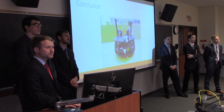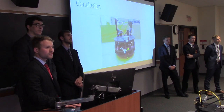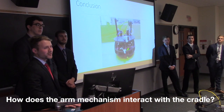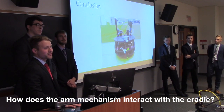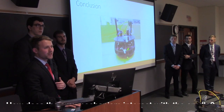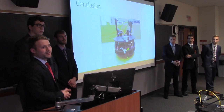I have one more question about the arm mechanism. Were you able to test that on the cradle, and how well does it lift the cradle up above the robot? So the arms are built, but they're not yet functional, mostly due to time constraints. As Eli said, when the time of the competition rolled around, we weren't able to be competitive. I think if we were to enter now, we'd be competitive up to level 2, but not level 3.